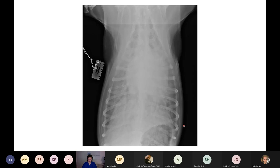Typically, in the DV view, if there was significant right-sided enlargement, then we'd expect to see the reverse D sign. So the cardiac silhouette should look like a reverse D. And I don't think it does here. If you forget about this little bulge here, which is the left auricle, then I think it pretty much retains its teardrop shape.